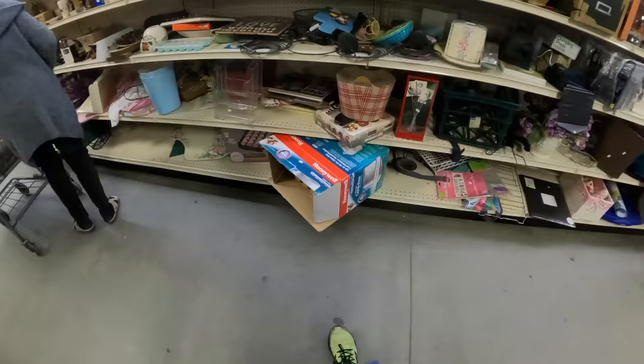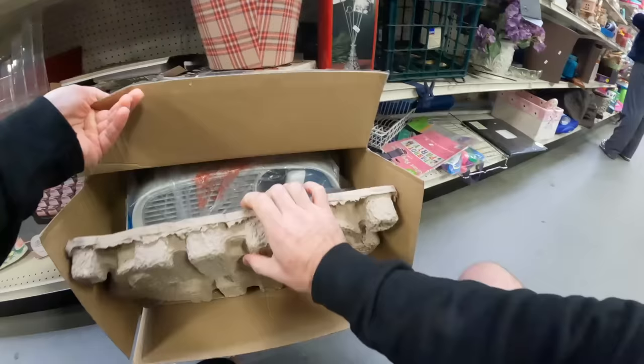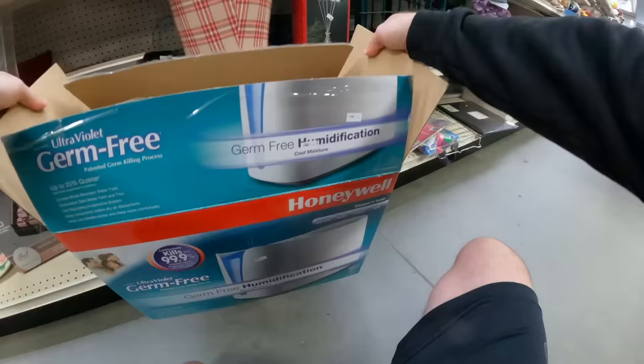Alright, so I've been in this store for about 10 minutes now and still have not found anything. I thought I hit the jackpot here. I like picking up Honeywell things. They make good thermostats. They really make a whole bunch of good items. I scanned this. They only want $10 for it.